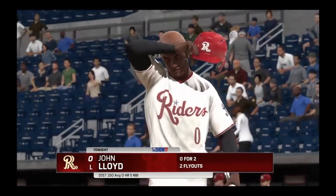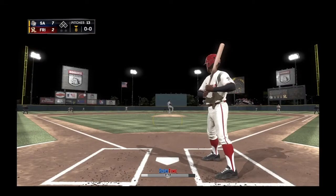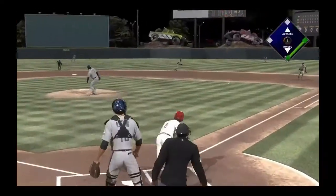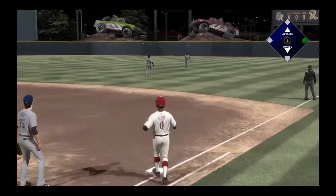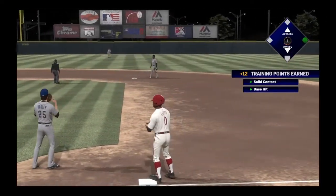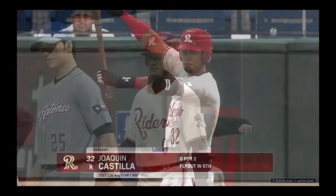Ready for another chance, John Lloyd. Here's the first pitch to him. Right side. And this will get through into right, and he's aboard with a single. So it's a leadoff base hit to open their half of the eighth. Well, he's been on a bit of a tear.